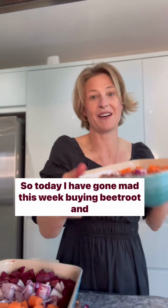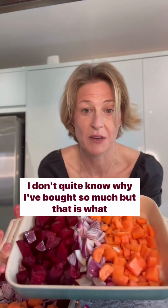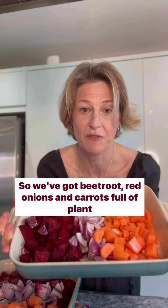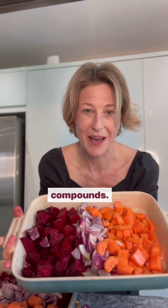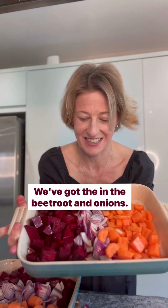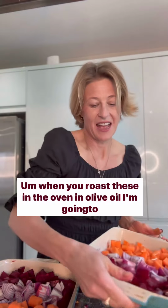So today I have gone mad this week buying beetroot and carrot. I don't quite know why I bought so much, but that is what I'm cooking this week. So we've got beetroot, red onions and carrots, full of plant compounds. We've got the anthocyanins in the beetroot and onions, and we've got the beta carotenes in the carrots.